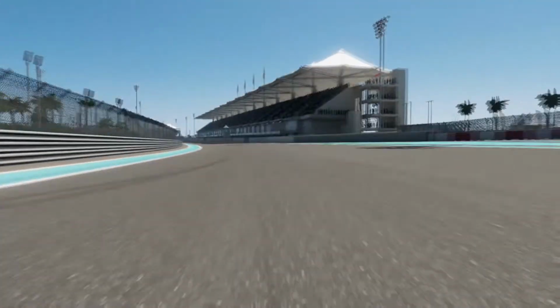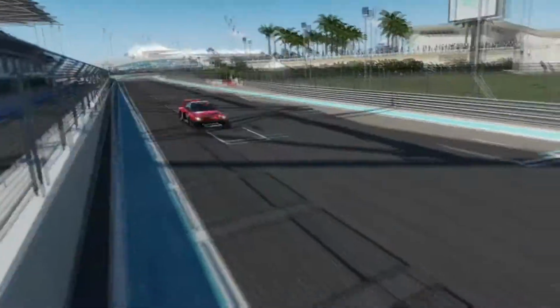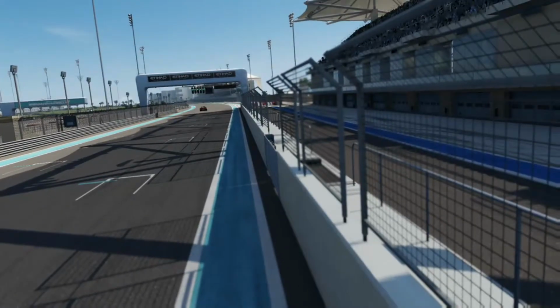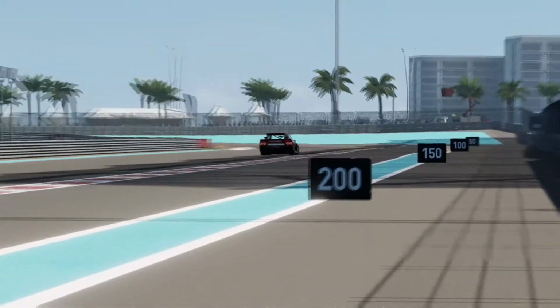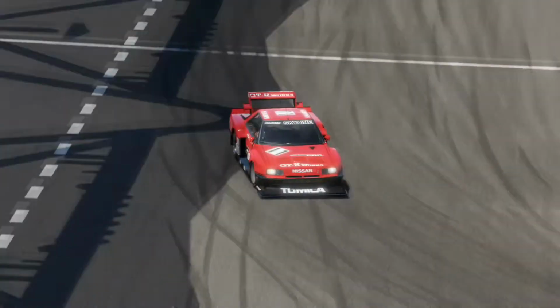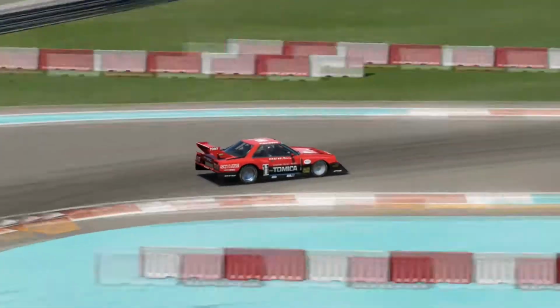And its i6 engine made over 560 horsepower in a vehicle that weighed less than 2,300 pounds. It was quick. It didn't quite win the championship, but it was blisteringly fast.